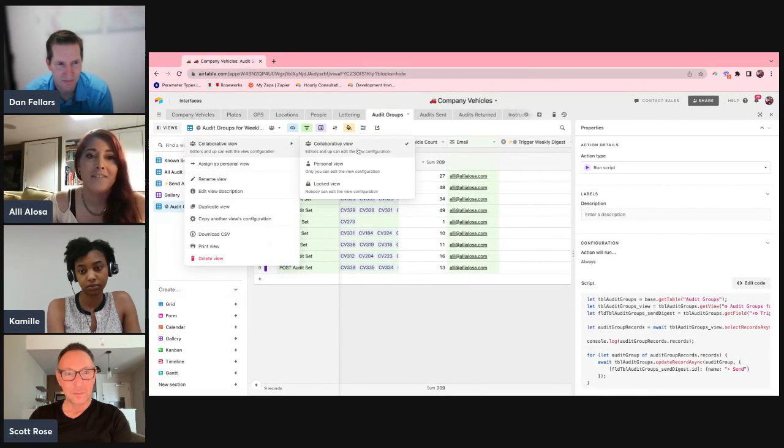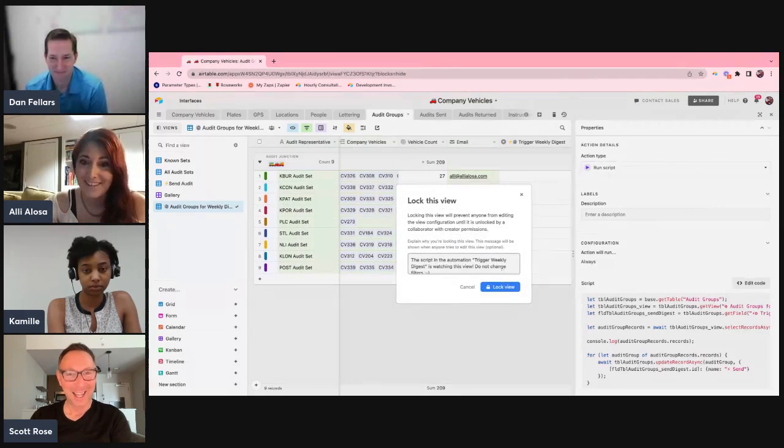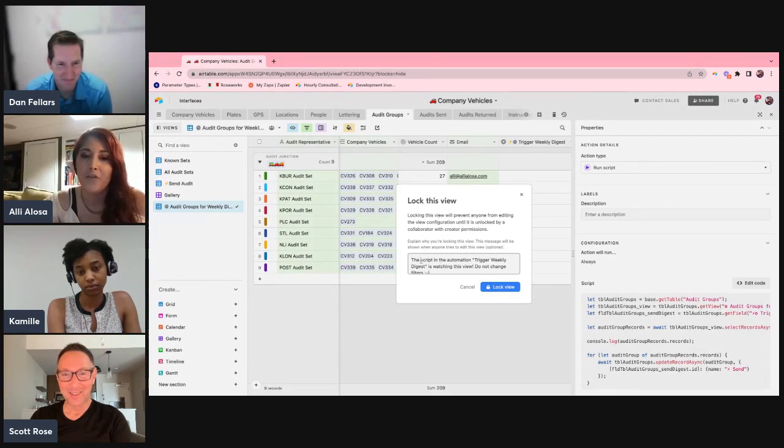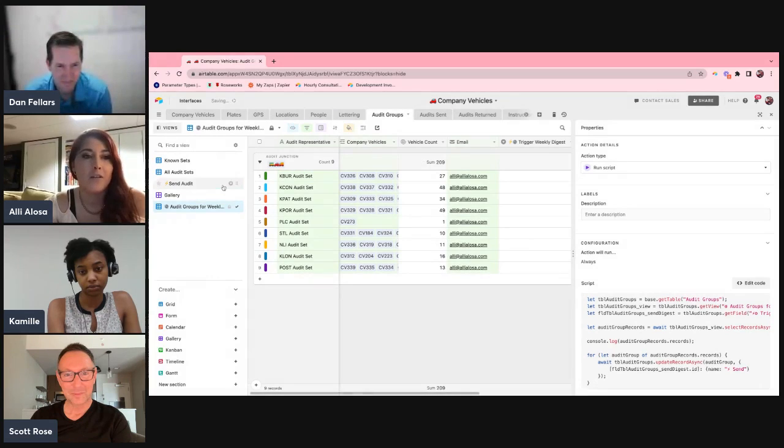Best practice that I forget all the time is to lock this view. If you don't remember and you change the filters on this, next week no one's going to get a report or everyone's going to get a report, and you're going to be confused. So if I'm being really not lazy, I'll write out a note describing the script that's watching it. Sometimes I don't write anything.